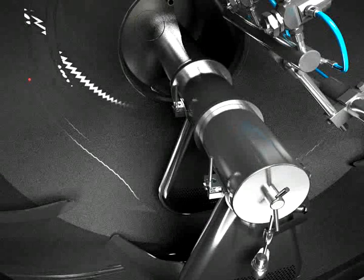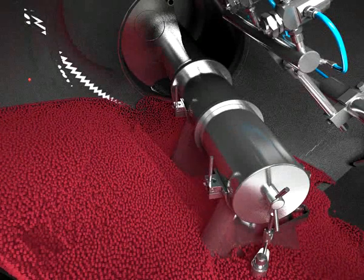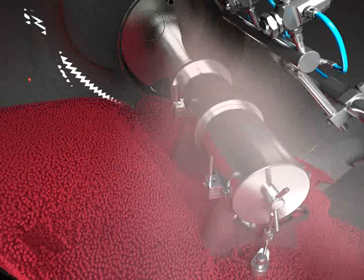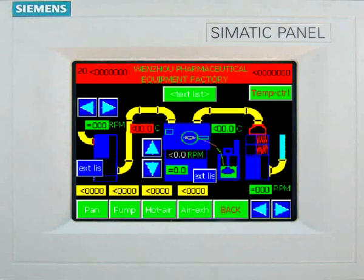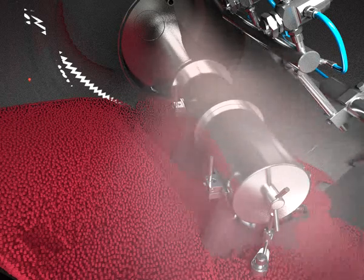Coating procedure. 1. Each batch is 80 to 130 kg per pan. 2. Tablet core preheat. Start hot air and exhaust air. Then set the temperature at 60 to 75 centigrade. Preheat the tablets to 38 to 42 centigrade.